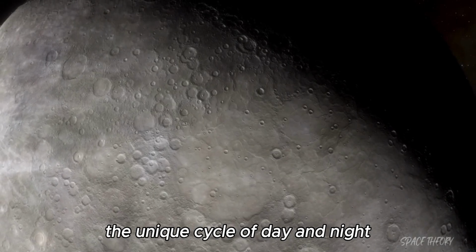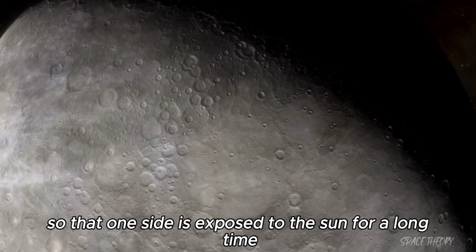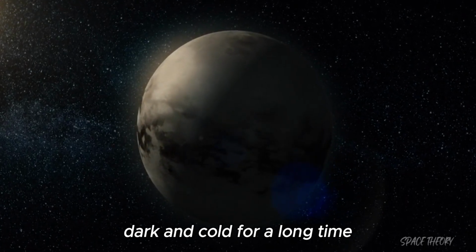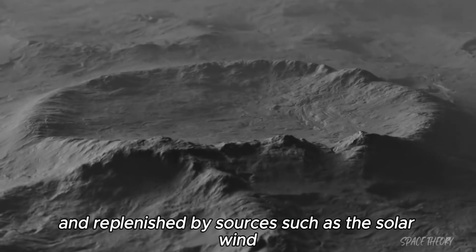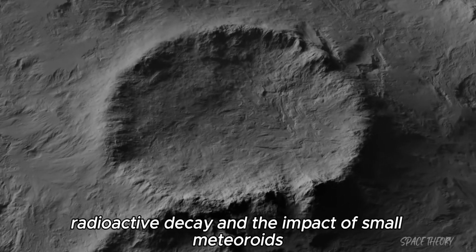The unique cycle of day and night creates the most extreme conditions on this planet, so that one side is exposed to the Sun for a long time, and the other side is very hot, dark, and cold. For a long time, Mercury was also thought to have no atmosphere. The thin atmosphere, known as the exosphere, is lost to space and replenished by sources such as the solar wind, radioactive decay, and the impact of small meteors.